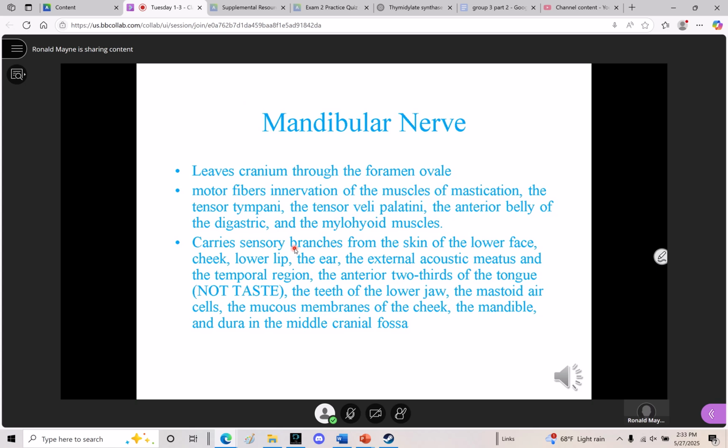Sensory branches: skin of the lower face, sort of my beard line. Mucosa of the cheek, lower lip, ear, maybe a little bit into the external acoustic meatus. Anterior 2/3 of the tongue, again, not taste, just pain and temperature. Teeth of the lower jaw, mastoid air cells.